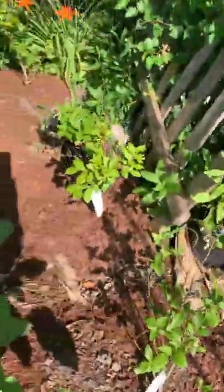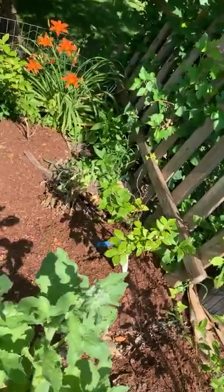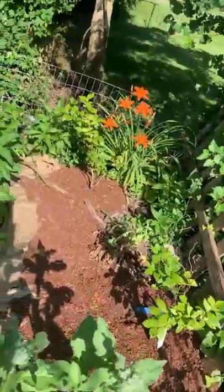This is the blueberry patch that the birds have enjoyed. I'm just letting it grow and establish. I'm not harvesting from it.